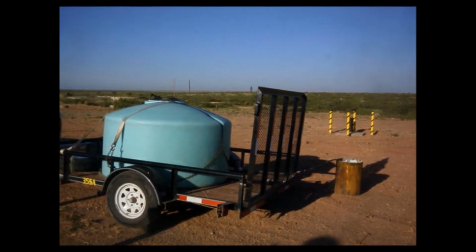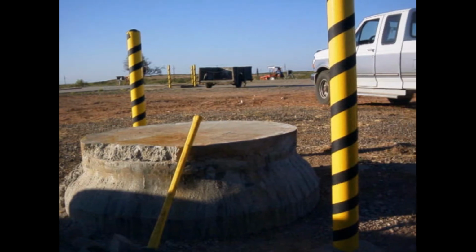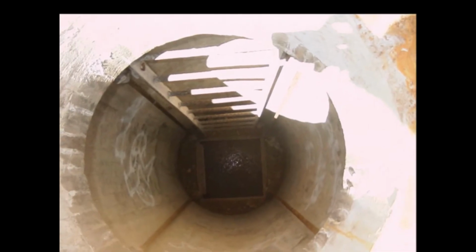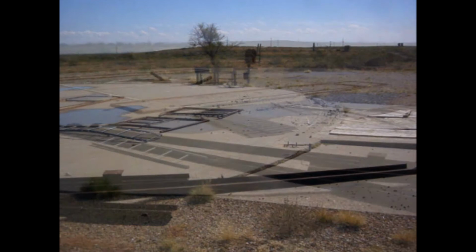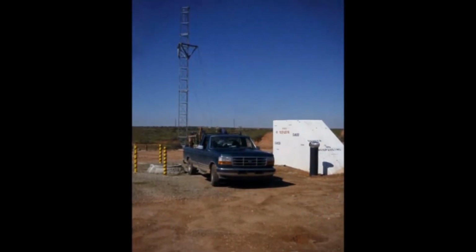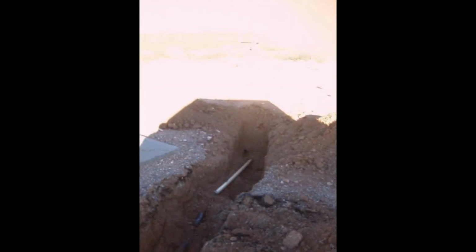Got the water tank in. And I'm starting to open up the escape shaft on the access road. And here we've opened up the escape shaft. We're looking down. Got a pretty good rain. It's very nice because you'll see how nice and settled the ground is starting to become.